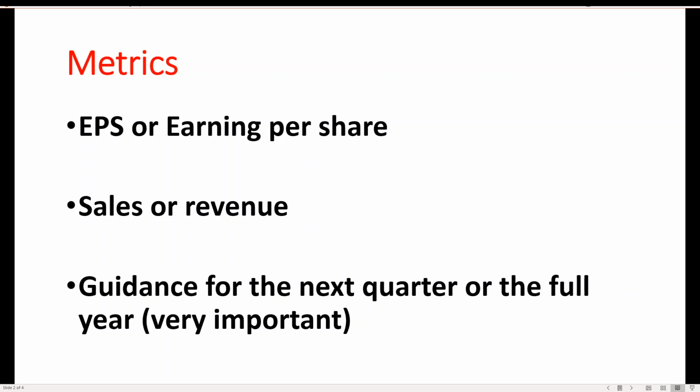The reason is this. The share price of a stock is based on the future performance of the company. It's not based on the past, it's more based on the future. However, the past is also important. The EPS and the sales are also important, because if a company has performed well in the past, then they're likely to continue to perform well. So they're all important, but don't forget to look at the guidance, because it is very, very important.